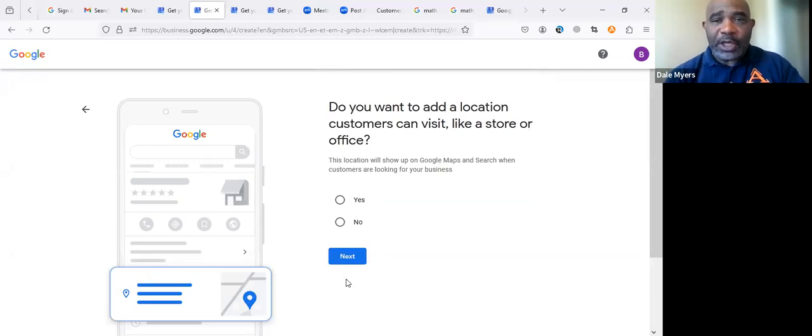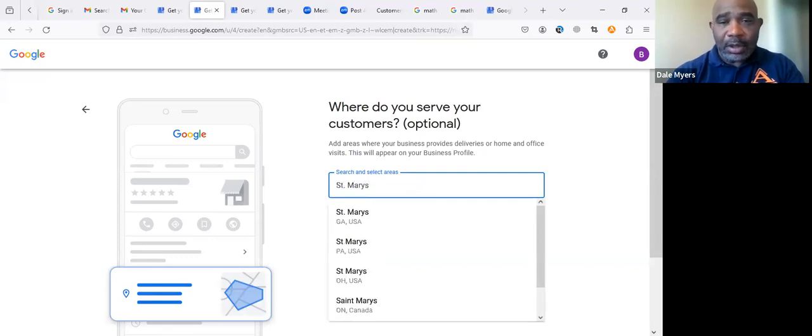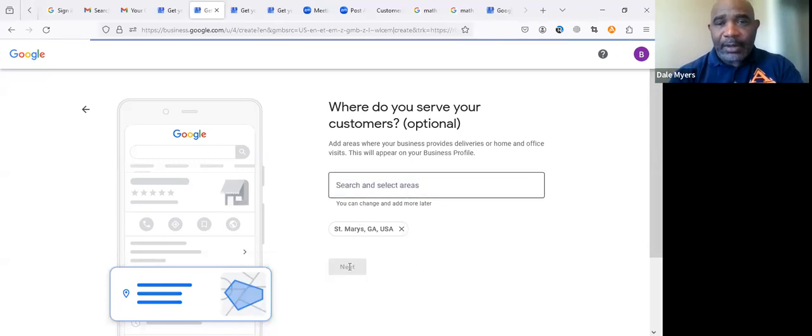Do you want to add a location customers can visit? In my client's case, no, he does not have an office. He goes out and paints his customers' property. It says this location will show on Google Maps and search when customers are looking for your business. You get to pick yes or no. For this client, I'm going to say no. Where do you serve customers? Search area. So I'm going to put St. Mary's, Georgia. It says you can change and add more later, so for right now, we're going to put that.